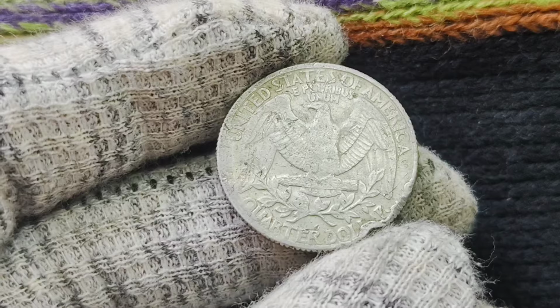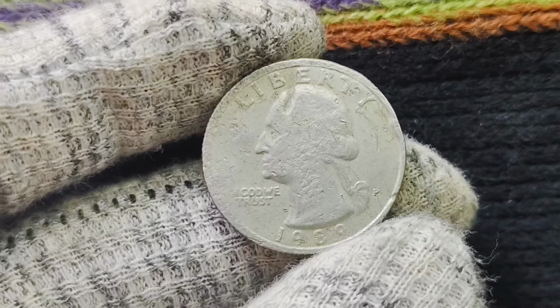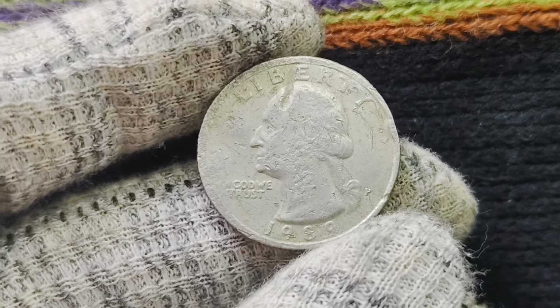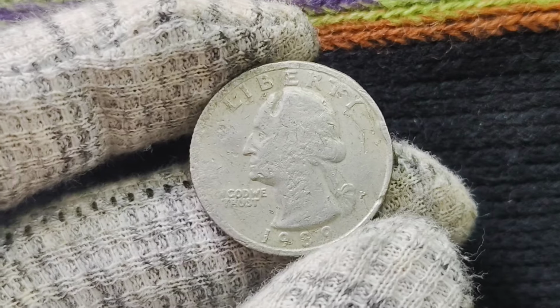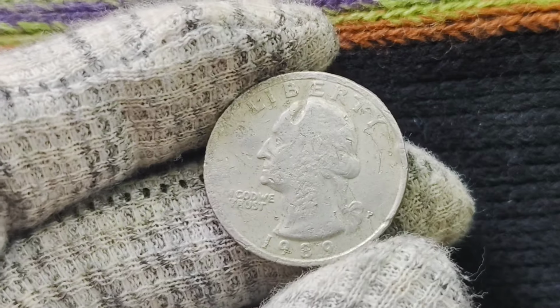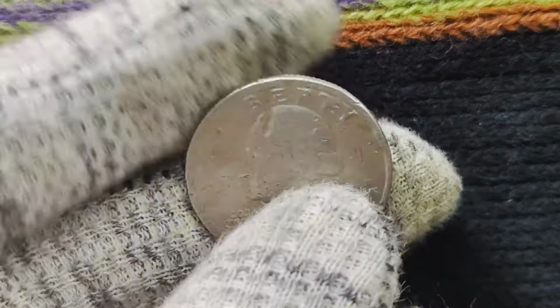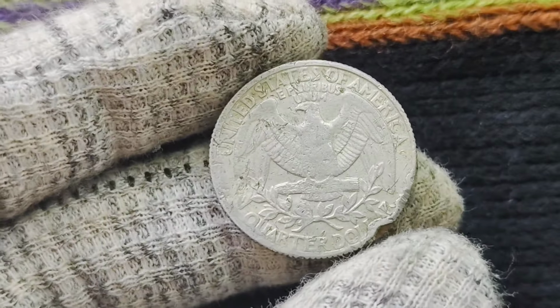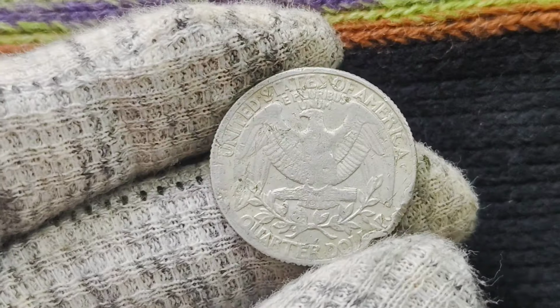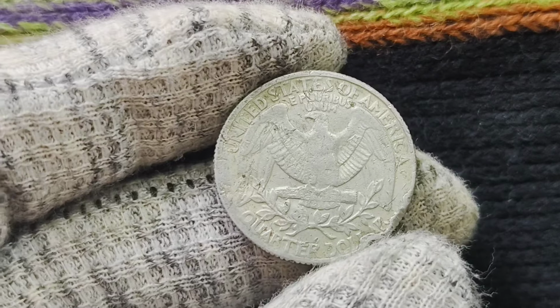If you think you've found one of these valuable coins, the next step is to get it properly appraised. Many coin dealers and auction houses have experts who specialize in rare coin identification and valuation. It's always best to have a professional assess your coin before trying to sell it, especially if it could be worth a substantial amount.